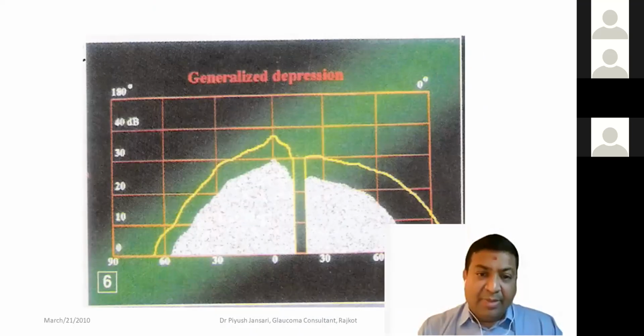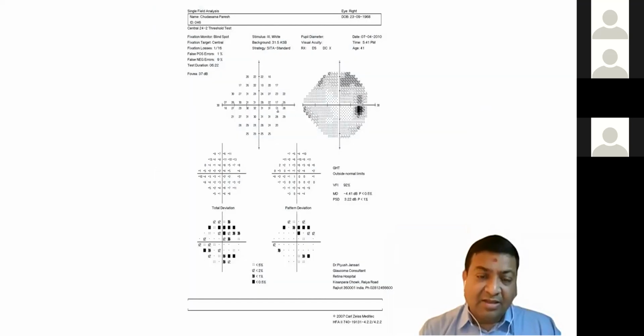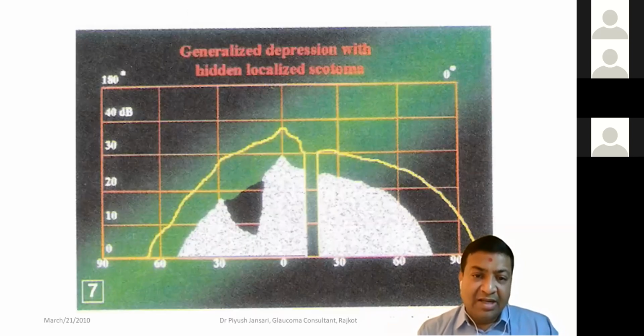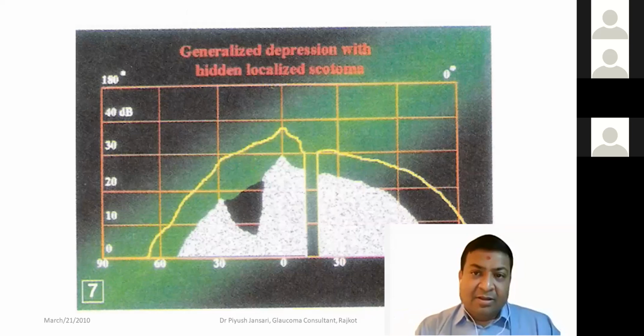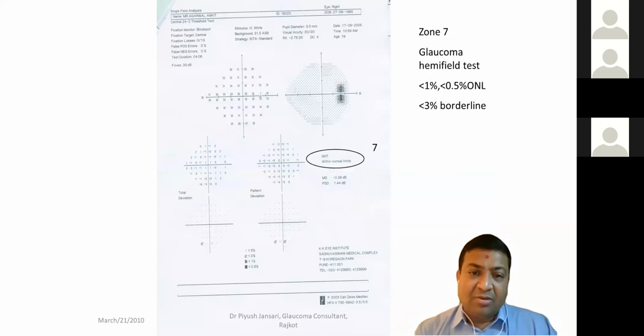The pattern deviation plot will show a localized defect in the visual field. For example, this patient has a localized defect, also some total deviation generalized effect. So there is overall sinking of the hill plus there is a localized defect in the hill of vision. The zone 6 shows mean deviation derived from the total deviation plot and the pattern standard deviation derived from the pattern standard deviation probability plot.